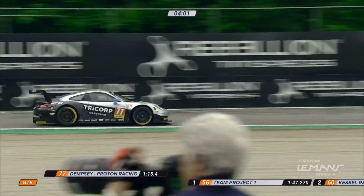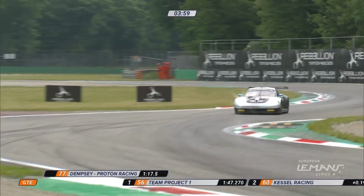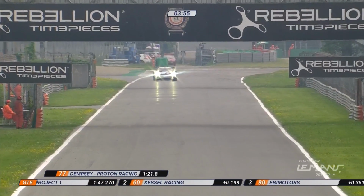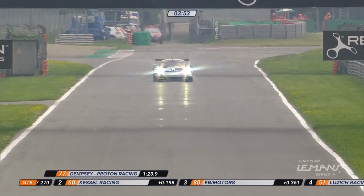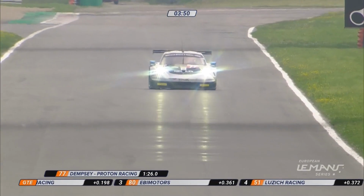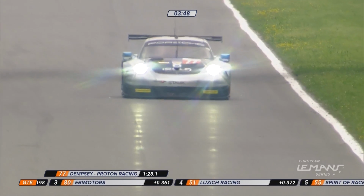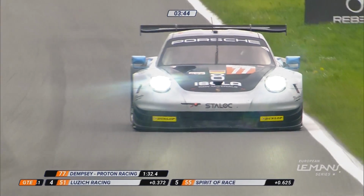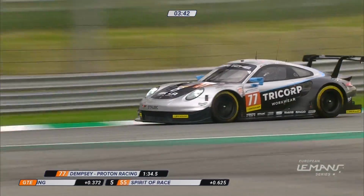Maybe Team Project One are going to give Jorg another set of Michelin tyres. Tyres are being offered to the 56 car, so I'm sure we'll get a second run. Can't hang around too long though. 1 minute 47 for a quick lap, only 3:47 left on the clock. Matteo Cairoli, I think, is going to smash that lap time.